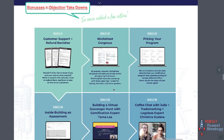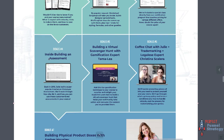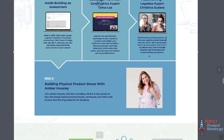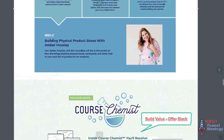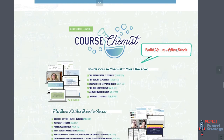How to price your program. The build inside building an assessment. Building a virtual scavenger hunt for gamification. Coffee chat with Julie on trademarking and legalese. And bonus number seven is building physical product boxes with Amberly Hoosley. Hopefully pronounced that correct. And here then another element is show what they are going to get.